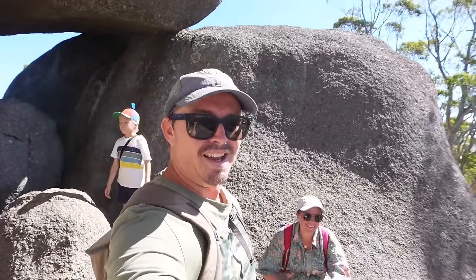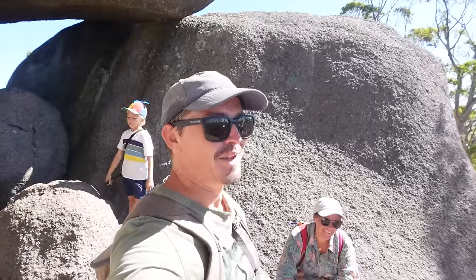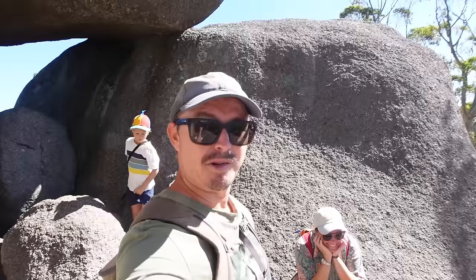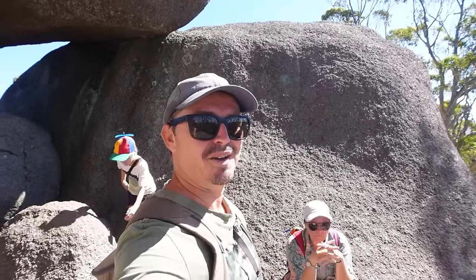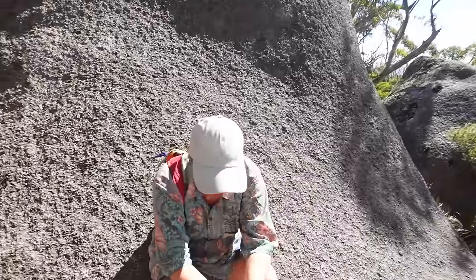Okay, we've made it to the base of the Granite Skywalk. That was not easy. That was about 2 kilometers of stairs just up. Picture just walking upstairs for 2 kilometers. My watch was telling me my heart rate was about 135 the whole time. On the good news, honey, you'd be too exhausted to worry about the heights. I don't know about that, darling.